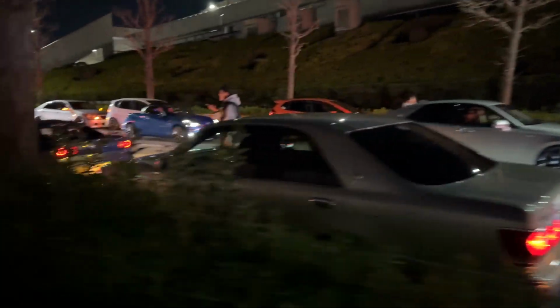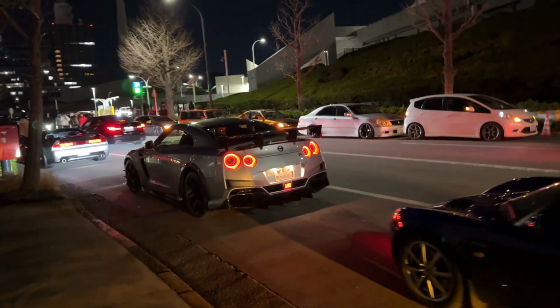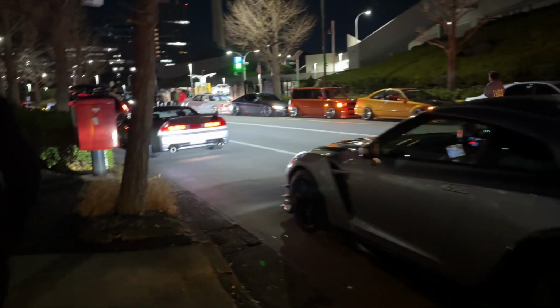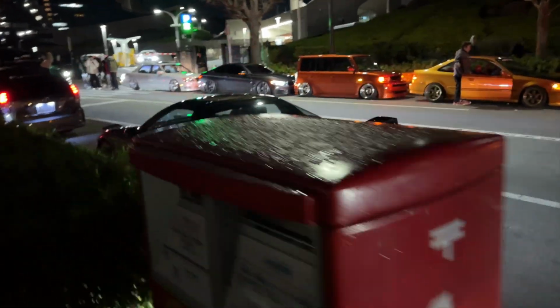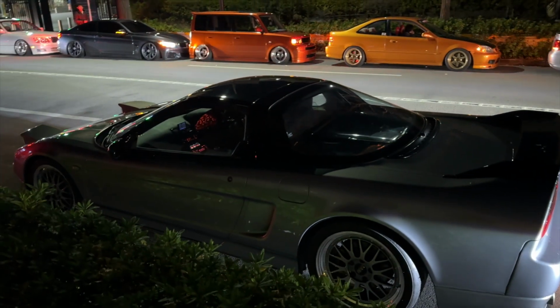Everywhere. People trying to get in. R35. I told Morris, every car you wanted to watch and look at and see roll up, we're gonna be able to see it.